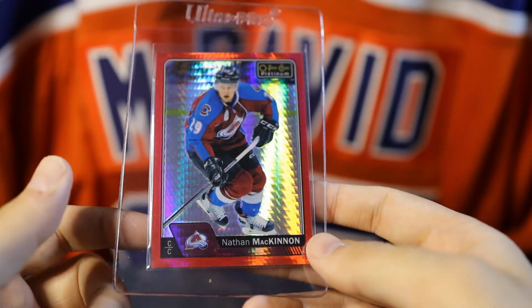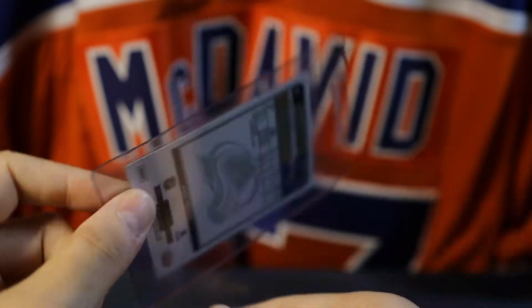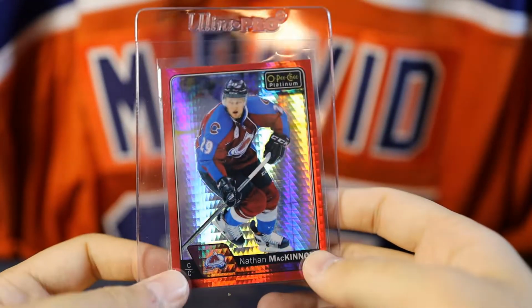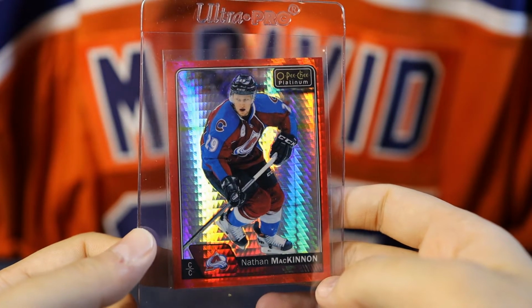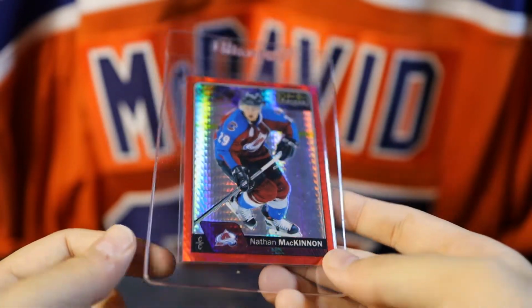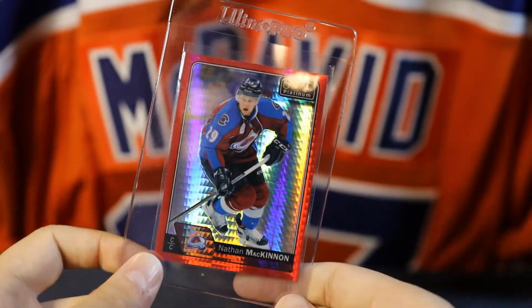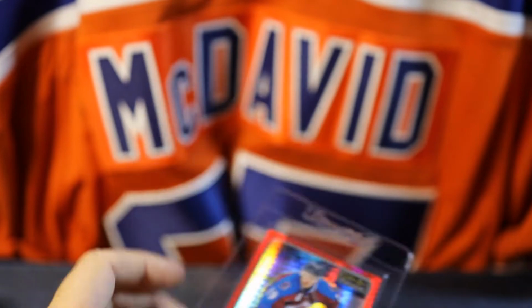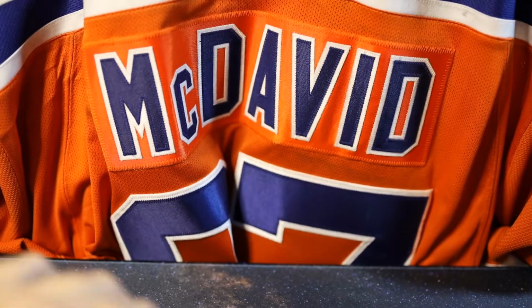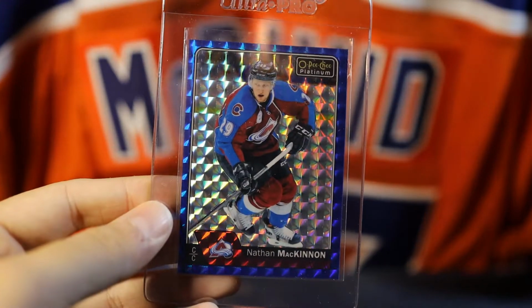Like this is a MacKinnon 2016. He doesn't have a rookie card in this set, but this is like a third-year card for him. So not expensive. This was probably like $8 or $10. But I think these are just nice cards with nice eye appeal. So I've been buying star players like McDavid, MacKinnon. I'm just gonna slab them and probably make some profit on those, or just keep them in my collection. Here's another one of those. That's the blue cubes.